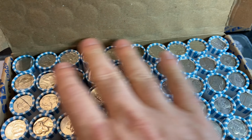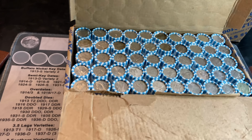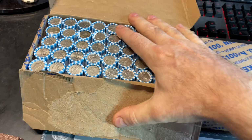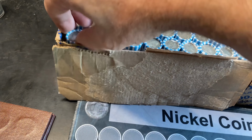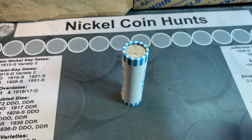So maybe the back half of the box is going to be hot. Who knows? Maybe the whole box is hot. That's a pretty good start. So I'm going to go ahead and push this back and we're going to get right on with the hunt. We already know we have one nickel confirmed that is silver. Can't get mad at that at all. Let me go ahead and start cracking rolls. And as always, I'll bring you in on my first good find.